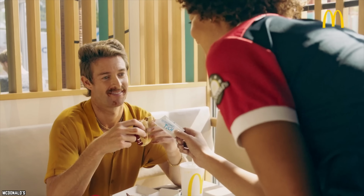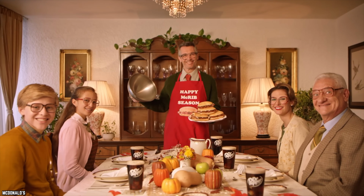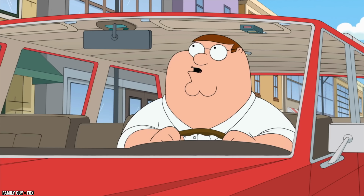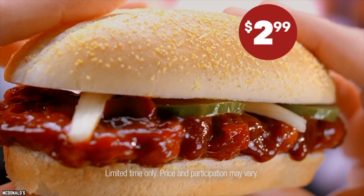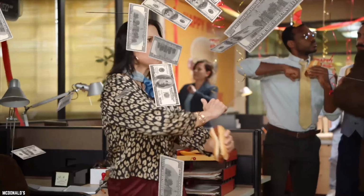One of the most popular limited-time items ever released would have to be the McRib. Making its way into pop culture, the McRib has been featured and even parodied in popular culture circles since its introduction back in 1981. The boneless pork rib sandwich comes loaded with onions and pickles and is always a fast seller when it makes its periodic appearance on the McMenu.